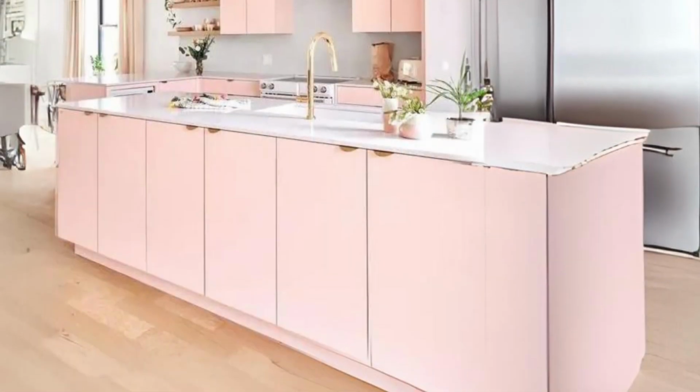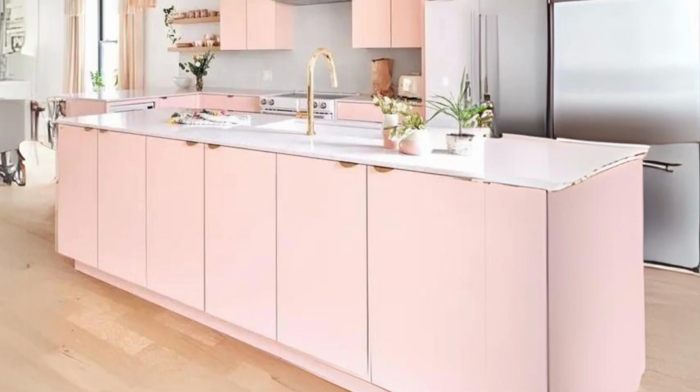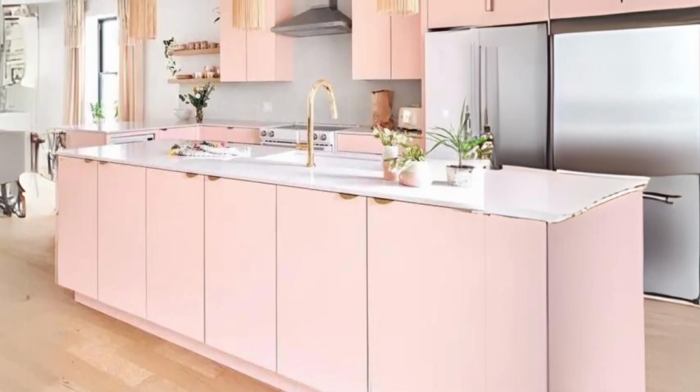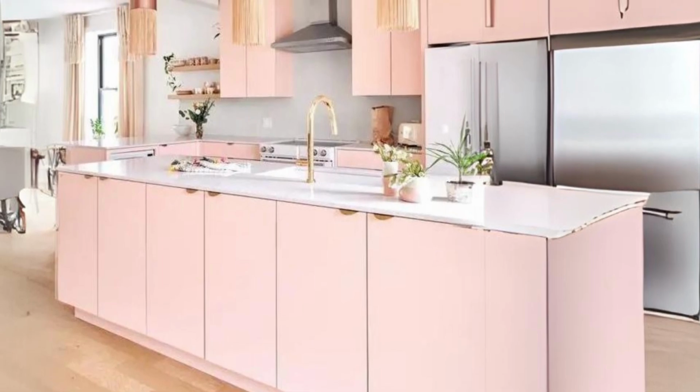Feminine pink cabinets. Make a statement with pink cabinets, a gray backsplash, and white countertops. Dusty pink pendant lamps with fringe add a feminine, glam touch.